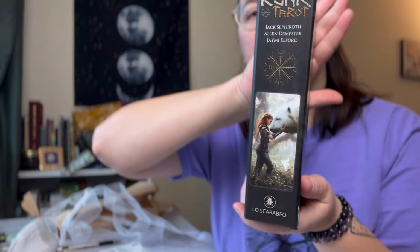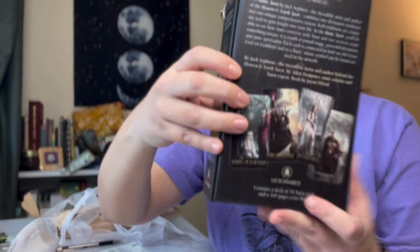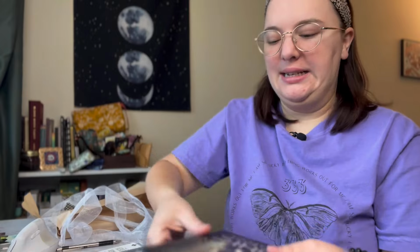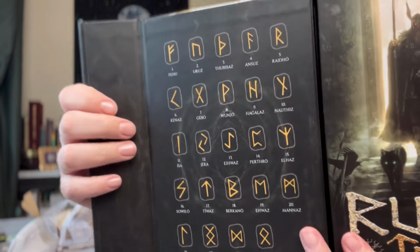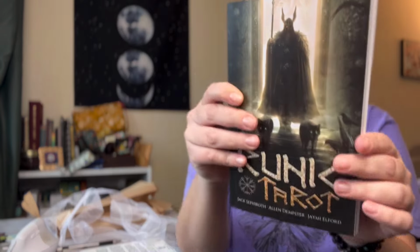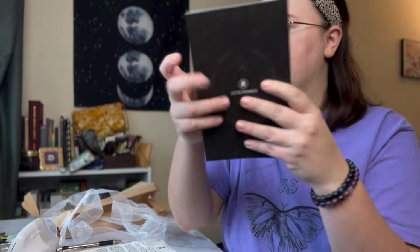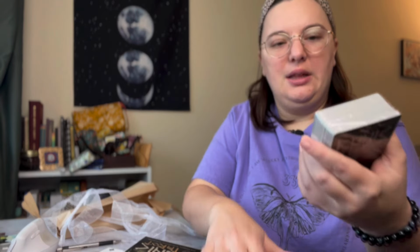And then here is the side, the back, and that's what I just read you a minute ago. And it is a nice little magnetic side box here, and we have some runic art on the side there. We do have a full colored book. I love a book that has colored images. And then housed inside is the deck in a plastic wrap.